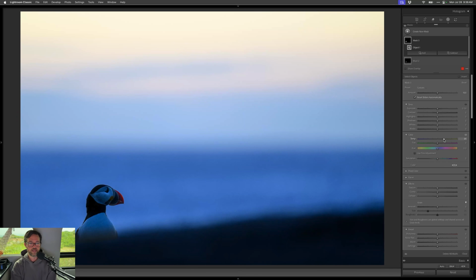Now, the lighting is early dusk. It's got a blue vibe. I don't want to neutralize this. The last thing I want to do is completely clean up, make a neutral white balance like that. It just looks absurd. But I didn't want the bird like that. He's just way too blue there.